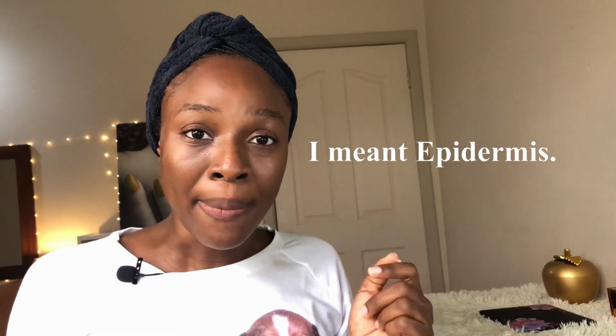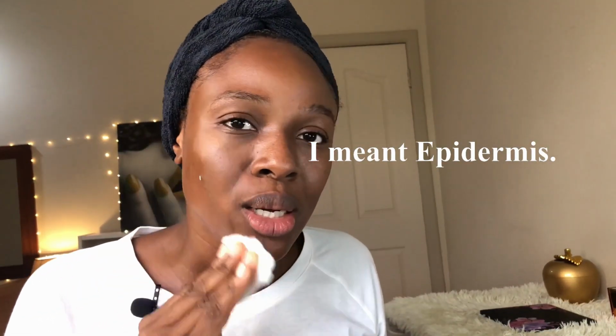These people, I'm not judging them, I just feel like they need to know better, because whilst you're peeling off that so-called dead skin, which is your melanin, the skin looks lighter, but you're gradually taking out layers and layers from your skin. So this is a step that you don't want to stay so long on.